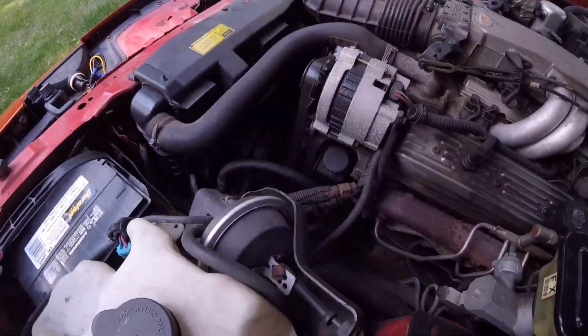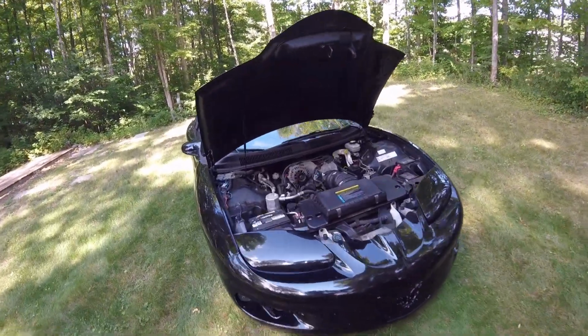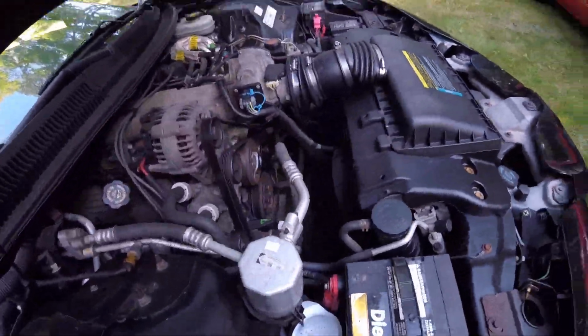Which one's better? I don't really know. I think they're both about the same, but maybe the 4th gen's a little better. But the steering design is significantly different.